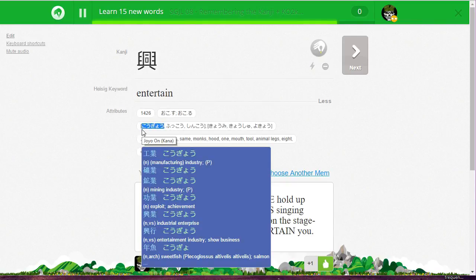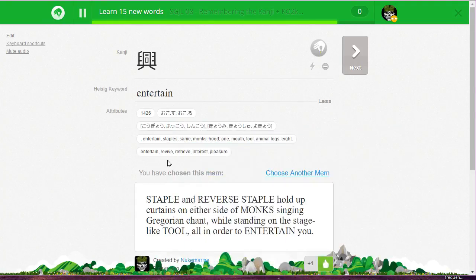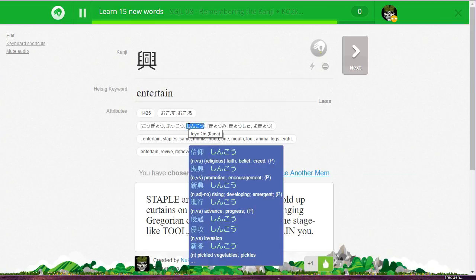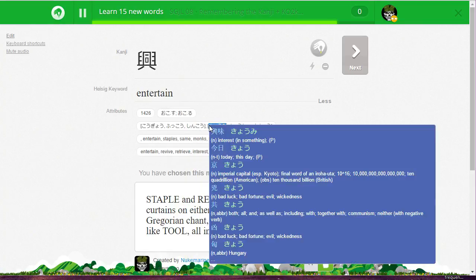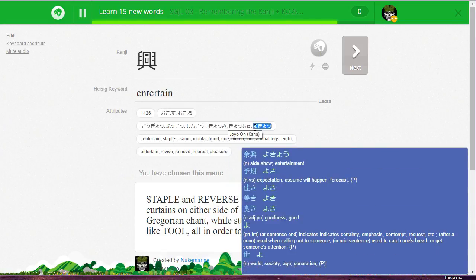Kogyo. Industrial enterprise. Also could be entertainment industry or show business. Fuko. Third word. Revival, renaissance, reconstruction. Shinko. Entertainment, revive, interest, pleasure. Shinko. Promotion or encouragement. Revive or retrieve, okay. Kyomi, interest in something. Kyomi, which is entertain and taste. Interest in something. Kyoshu, second from the bottom. Interest in something. Okay, so it looks like entertaining gist. Yogyo, yokyo, sideshow. Entertainment. Okay.